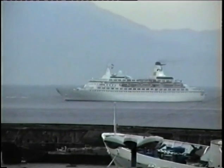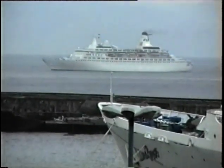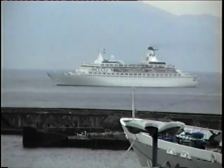Originally built for Norwegian cruise ships as the Island Adventure, Island Princess was sold to P&O in 1974 and renamed. She was one of the love boats. She's now sailing as Discovery.